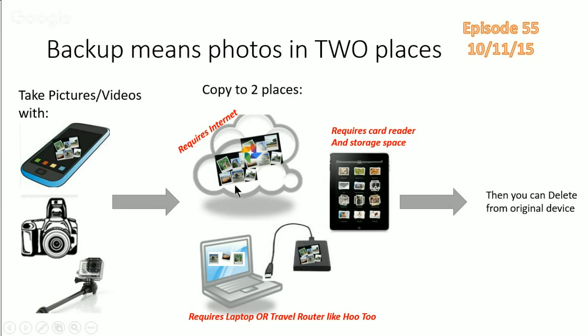Normally, I copy them first to Google Photos in the cloud because that happens automatically, but that requires internet. So on this sailing trip, I copied every day to an external hard drive attached to a computer. So that's what we did every day. We copied to an external hard drive.